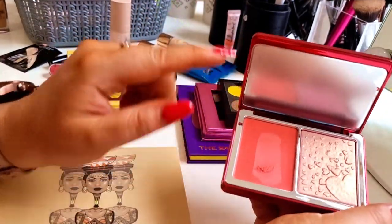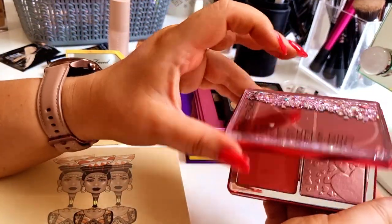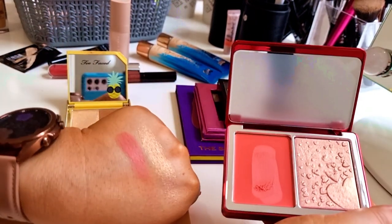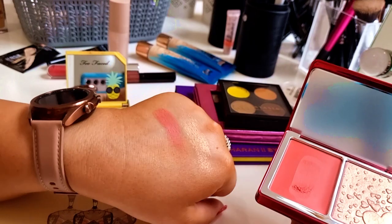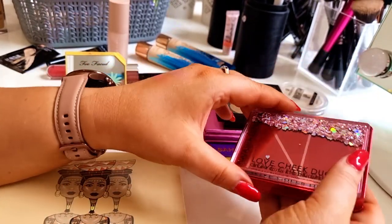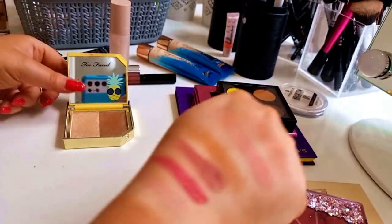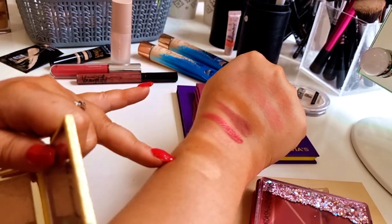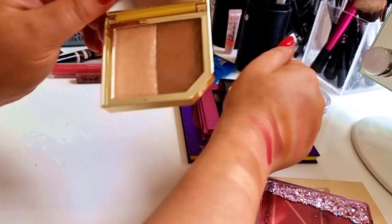So this is the Love Cheek Duo from Natasha Denona, the highlighter and the blush. The cream felt nice, actually. This looks really nice, doesn't it? It's like a pink gold shift. So I'm looking forward to using that. So that's that one. And then these two here. So that actually looks much better on my skin now. I don't know if you can see, but there it is there.